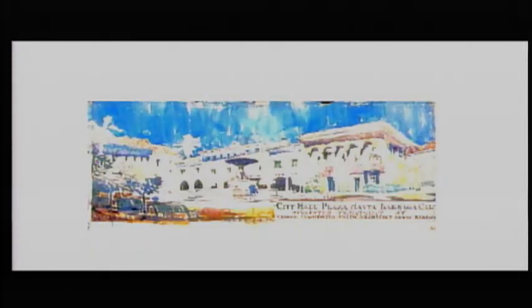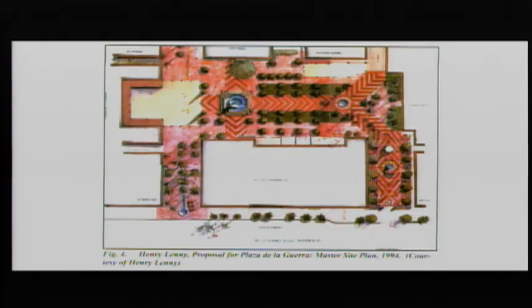Now, the other thing, besides the architecture, that really has to be taken into consideration is the public places that wrap everything together. In this case, George Washington Smith did a depiction of De La Guerra Plaza, which never happened. There were numerous studies done after that in the 1920s, 1930s, and 1940s. I volunteered to come up with this plan, and so I did it. Of course, it didn't go anywhere, and now there's a new study and a new design.